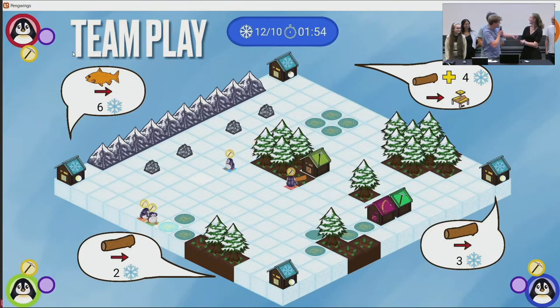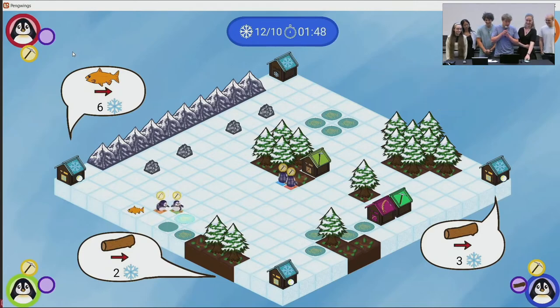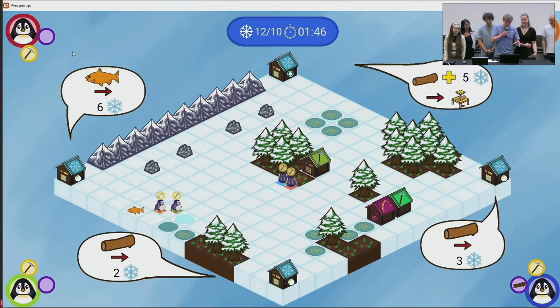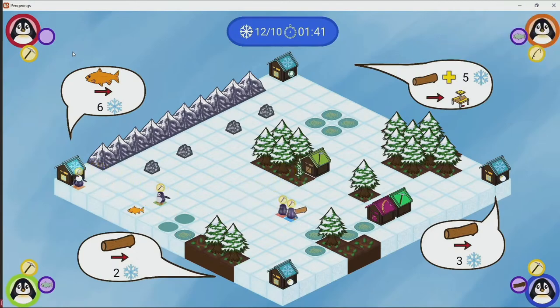All right. So there is team play. As you can see, there is the blue and the red penguin that are trying to push a log together, and they trade it with the traders. Also, there were the green and the red penguin who were trying to sell fish, which they're doing right now.